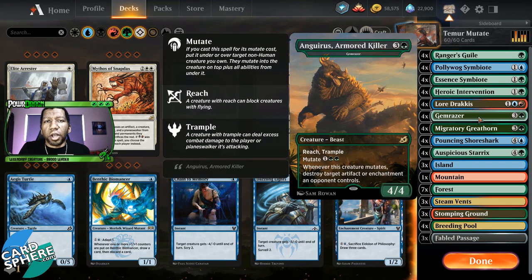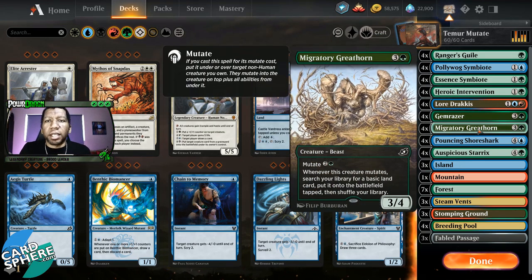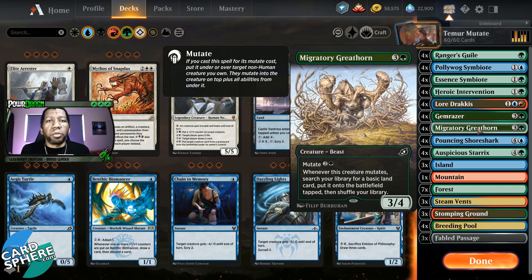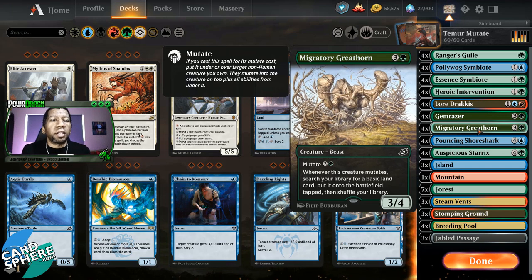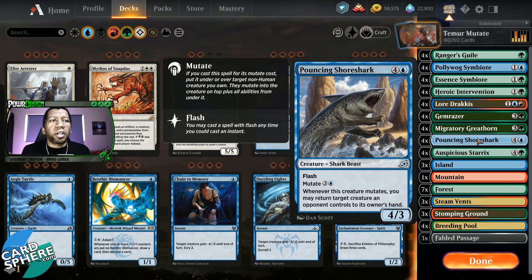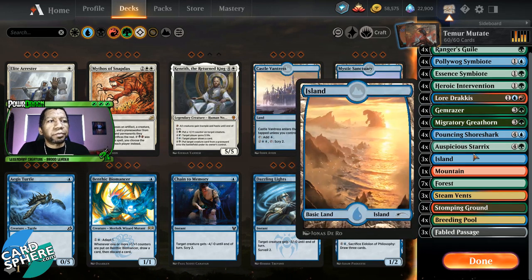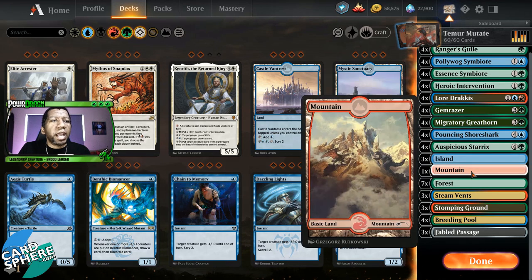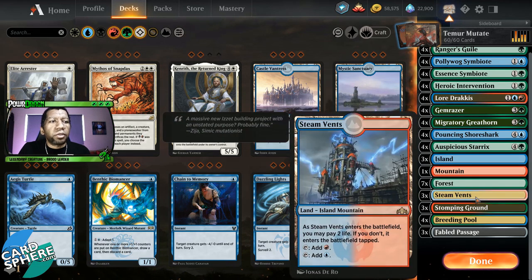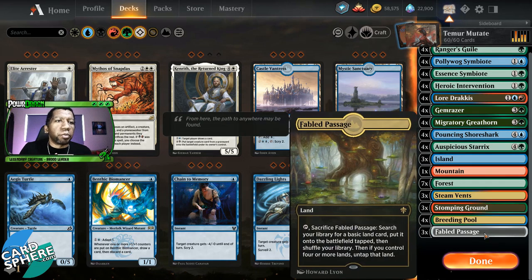Gyruda, we all know by now this card's a good card. Migratory Greathorn, it's three mana, but it's a cheap way to get another mutate creature out there, get it started, get the lands out of your deck and get moving. Pouncing Shoreshark has flash. You can bounce something in your opponent's hand to keep creatures out of the way. Then Auspicious Starrix will just let you get everything else onto the table. Lands, we're playing 3 Island, 1 Mountain, 7 Forest, 3 Steam Vents, 3 Stomping Ground, 4 Breeding Pool, and 3 Fabled Passage.